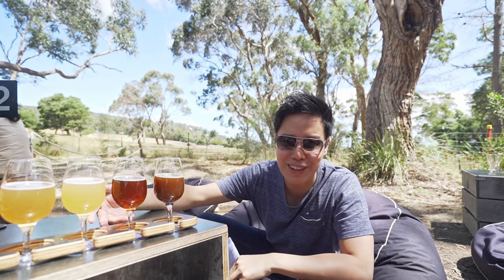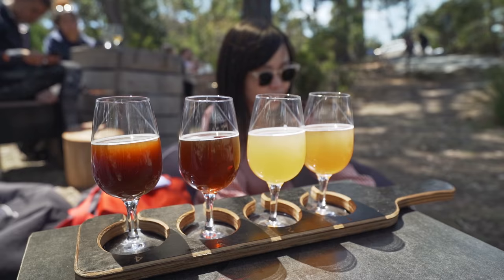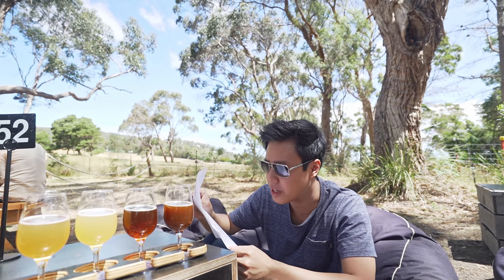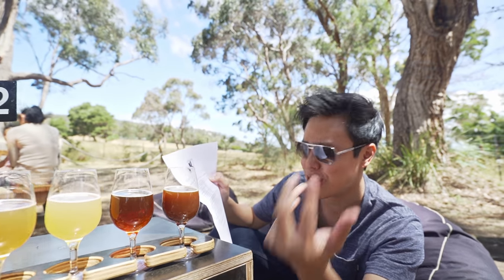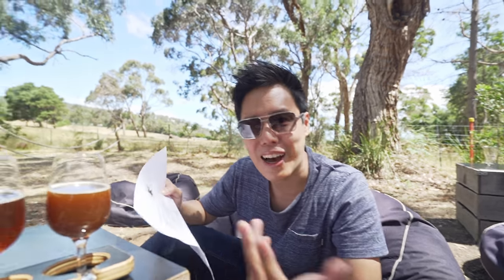Just ordered a beer paddle here. It's $12. My gosh, love this. Got some explanation of what each one is. Not too sure. There's farm ale, honey pale ale, Earl ale, lighthouse ale, and then the last one is called oxymoron, which is a dark pale ale. I don't know. That one.